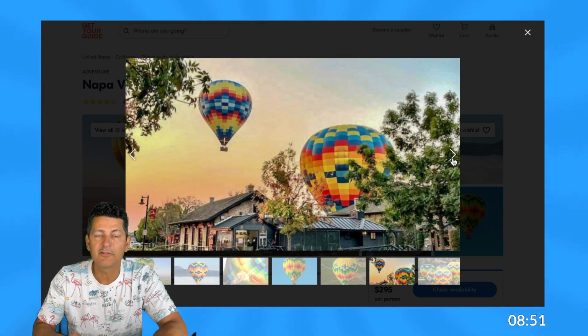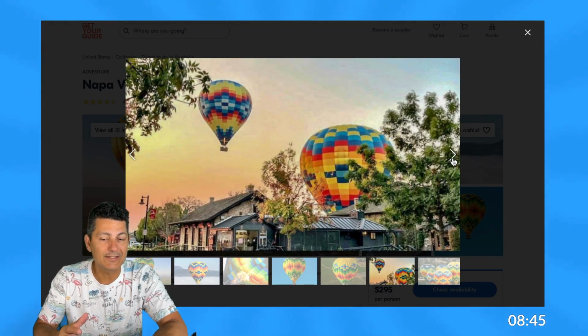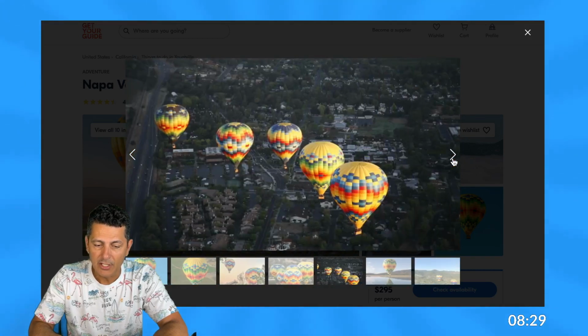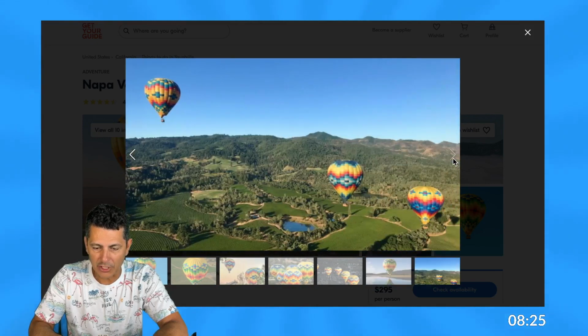The one thing about landing a hot air balloon, I've done this tour before, is they don't really know where they're going to land. So you might land in a neighborhood, parking lot, school. That's something to consider too. So don't be afraid when you see them landing somewhere. And then a few of them look like they're taking off. That's the takeoff spot, and a bunch kind of floating together, and a bunch of different shots.